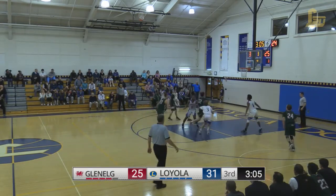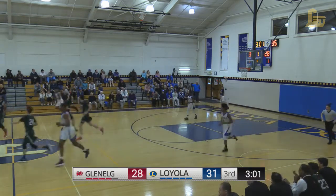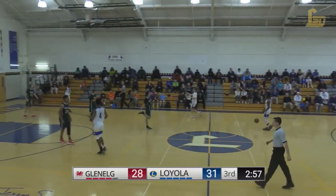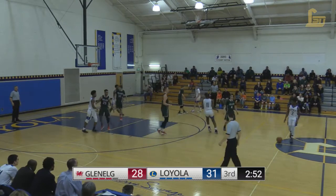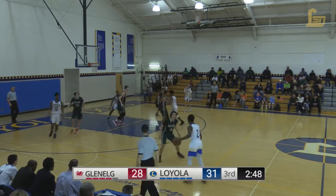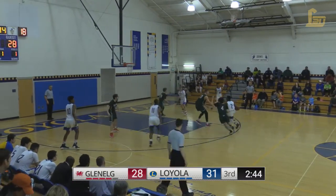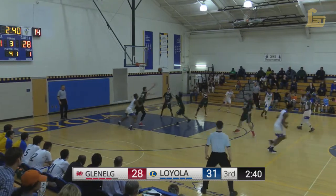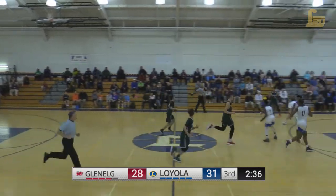So Robinson with the 3, nails it, brings this game within 3 points, 31-28 for Loyola. The Dons are looking to just make anything happen. You got to score here. You got to make sure that you don't give them an opportunity to catch a lot of momentum. You want to keep this game as far away as possible as Julian Young has his mid-range shot hit off the front of the rim.